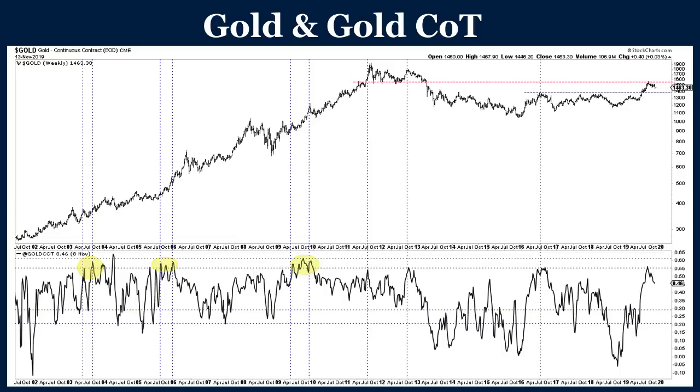And also keep in mind, the spec longs can be cleared out also when the market goes sideways. So, gold, if it bottoms at 1400, it bounces, maybe it trades in a range for a little while, it goes sideways for a little while. That can also reduce the spec longs in the market. So those are the things to keep in mind with respect to gold.